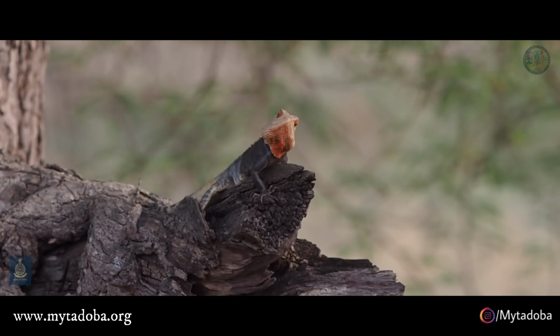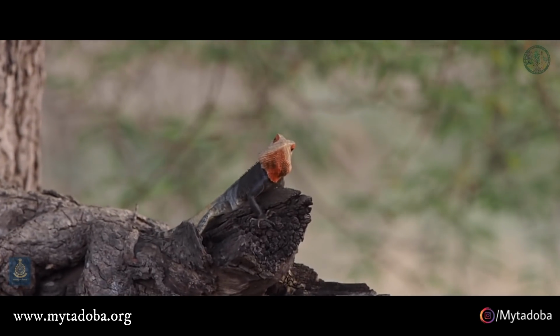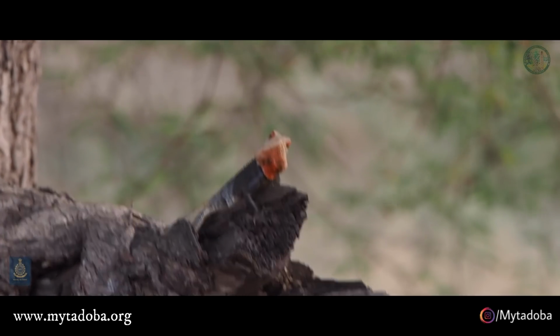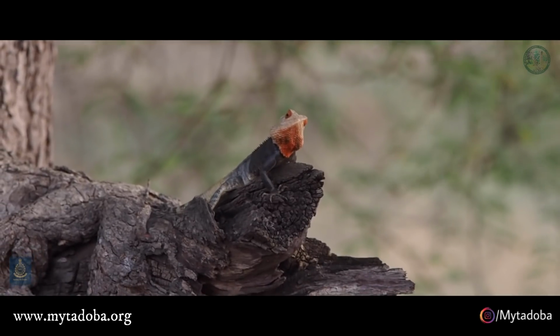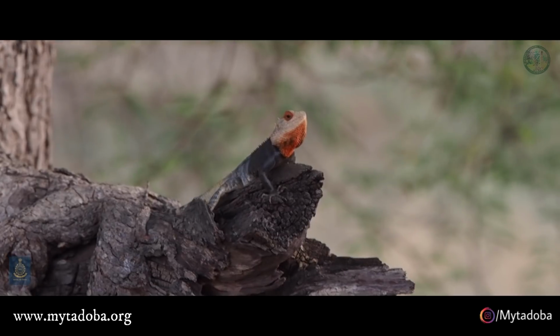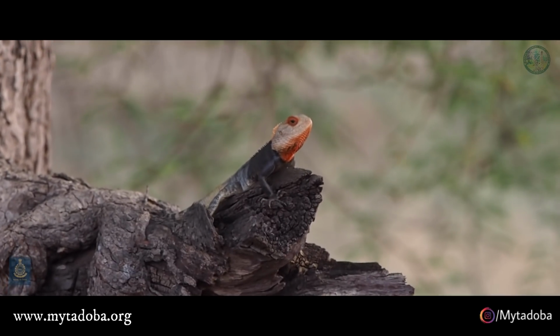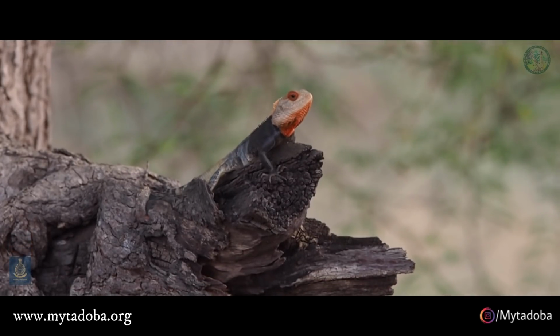The oriental garden lizard is one of the most common reptiles seen in your backyard. They majorly feed on insects and smaller vertebrates, including rodents and other lizards too. Although they have teeth, these are designed for gripping prey and not tearing it up.